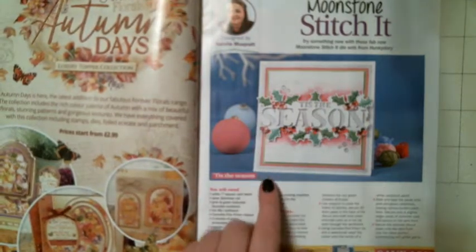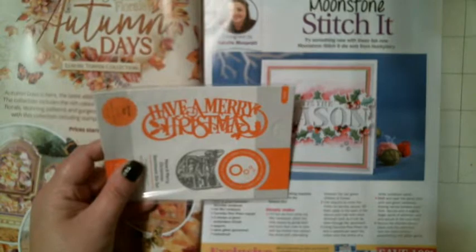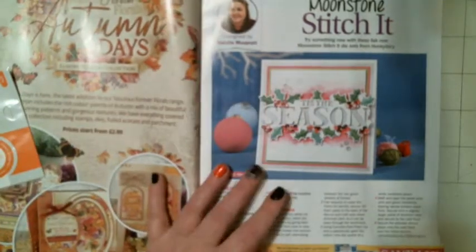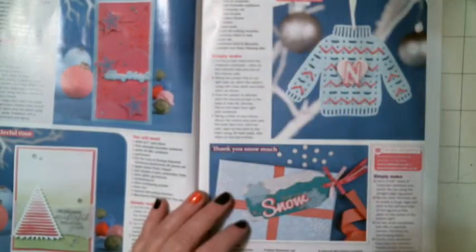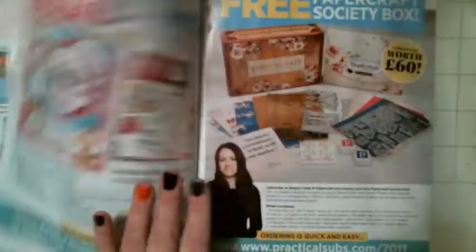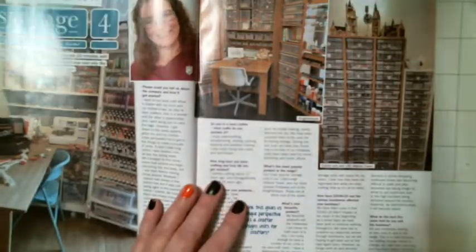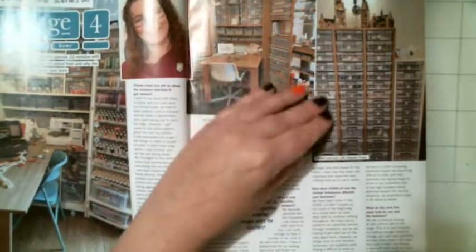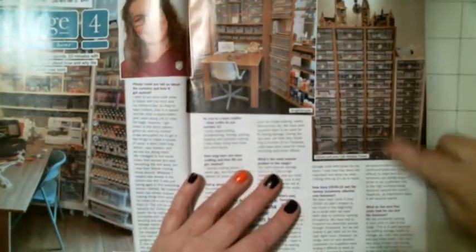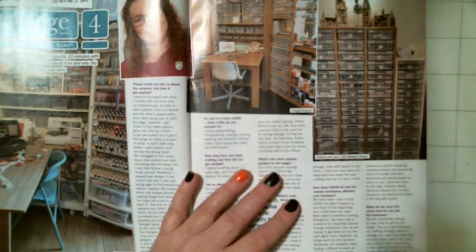You could use Merry Christmas, like, make this, but use this die instead. Oh, look at the cute sweater. So cute. Oh my god, I love this. I don't know if I'd like that, actually. I'd like this for like on a wall unit. That'd be cool. But that, nah.